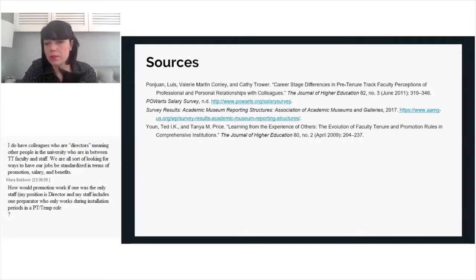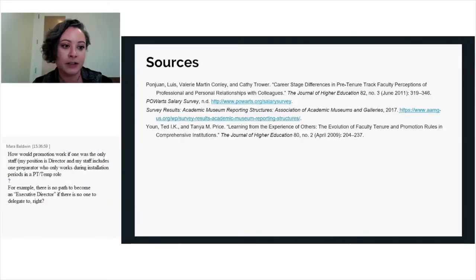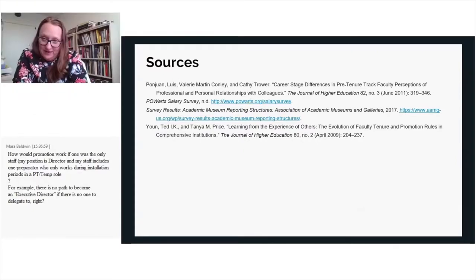We also have a question from Mara Baldwin. She's asking, how would promotion work if one was the only staff? Her position is director, and her staff includes one preparator who only works during installation periods or in a part-time or temporary role. She says, for example, there's no path to become an executive director if there's no one to delegate to. This was a position that I was in at Augustana.